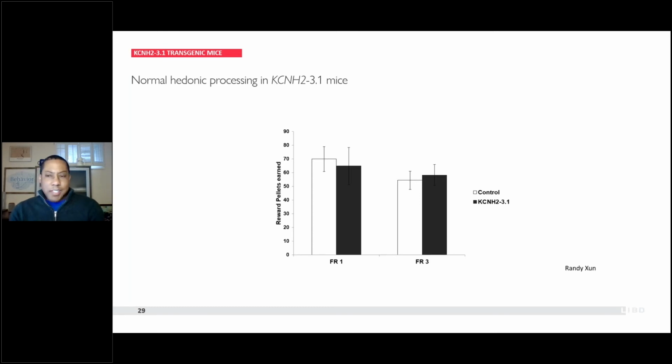So we decided to test this directly by asking the mice, how much are you willing to work for a future reward? When we keep it simple and put the mice on a low fixed ratio schedule, where the mice can actually predict when they will get a reward, we see no difference between the 3.1 mice and their controls. So here, fixed ratio 1 and fixed ratio 3 mean that after either 1 nose poke or 3, the mice will receive a reward pellet.